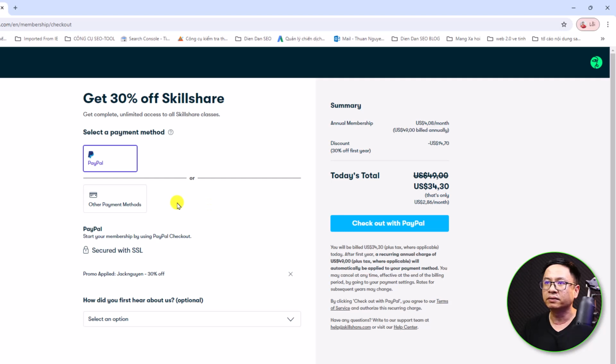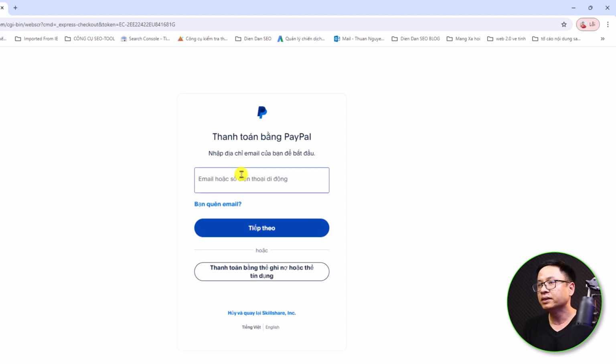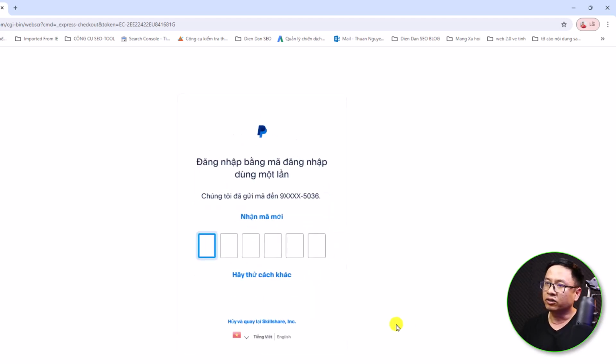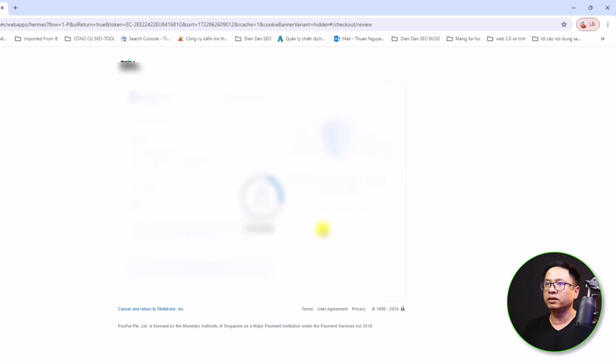Next up, I want to use my PayPal account, or I can use a credit card right here, but we want to use PayPal. Now we need to check out with my PayPal, and I have to log into my PayPal to pay for it. I will need to input my PayPal Gmail right here and click next. Get the code on my computer, and this is my code. Finish with the code, securely log in, and now I'm going to agree and continue.